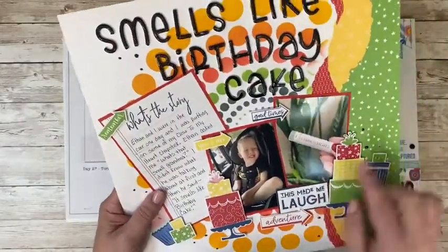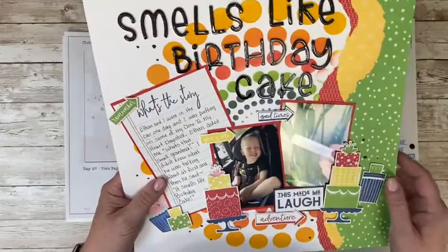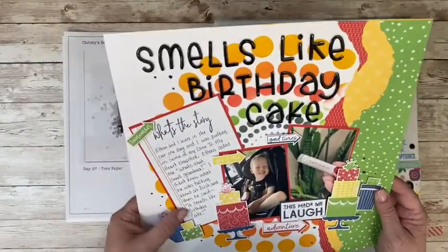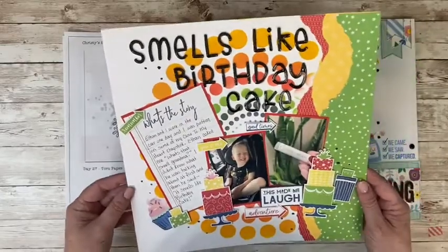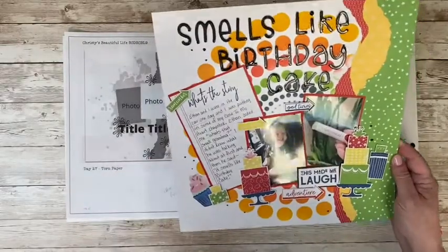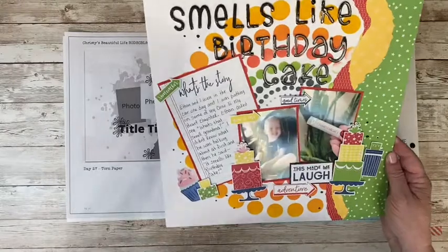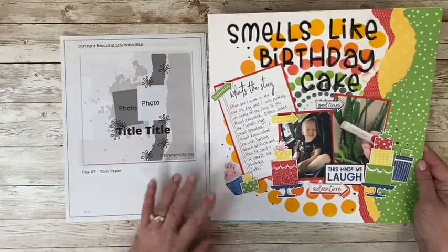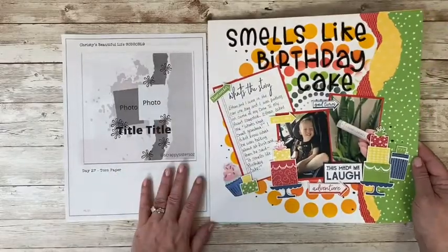And then I stamped all of the birthday cake pieces, of course, and cut those out. And then my journaling thing is on a picture of my life card. So that's just a really fun and unique layout. It holds pretty true to the sketch, although it's just got so much more going on than the sketch does.